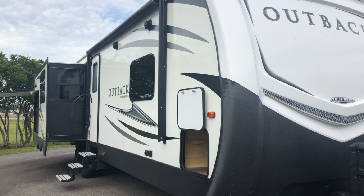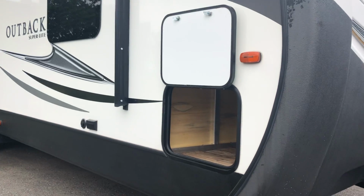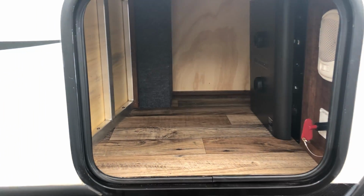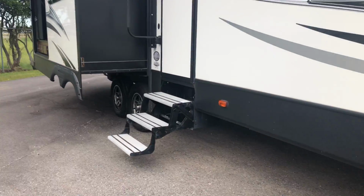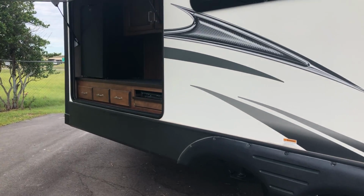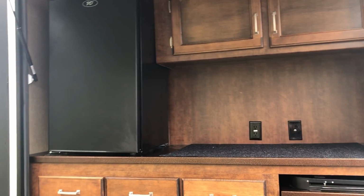Everyone, just a quick look inside of our pre-owned Outback 330 RL. So in the front, we have a storage compartment, maybe to put some of your wheel chocks in. Backside, on one of the slide outs, we have a huge outdoor kitchen area.